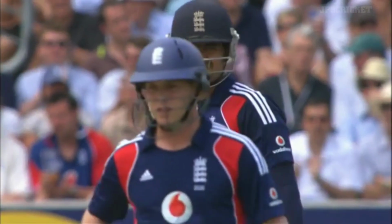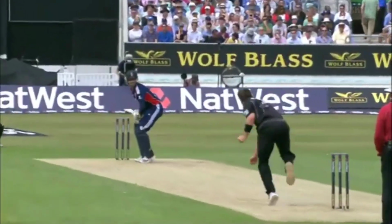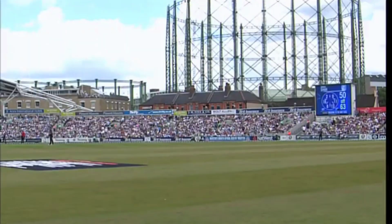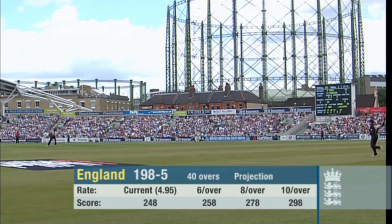Oh, now beautiful placement. Well, a lot is talked about Ois Shah. Many people think he should have a regular spot in all the England cricket teams, not least himself. It's conceivable that Ois Shah holds the game in his hands. If England go at, well, as good as 5 and over for the remainder of the innings, they get to 250. 6 and over, 258. Can they dream of 8 and over? Possibly. That would be 278.